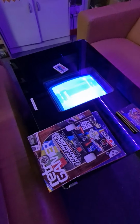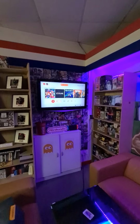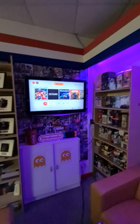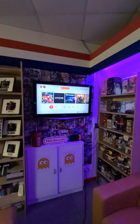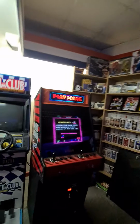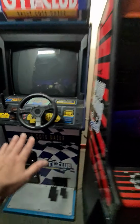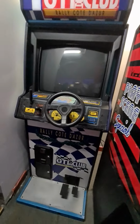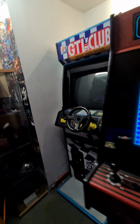Still got the cocktail table there, still running Twin Cobra. Switch on the wall there. It's been off since pre-Christmas, so it's doing a whole sort of updates. I've updated the firmware on it, and it's now ticking away, updating Fortnite and so forth. New cabinet here, running Bubble Bobble, and I think I've accidentally got that unplugged, but GTI Club is there and that is working. I think just when I've been juggling these around, the cables obviously come a bit loose. Anyway, GTI does work.